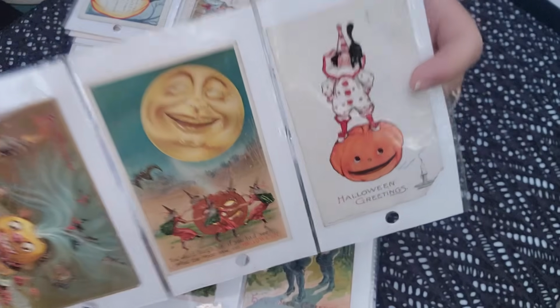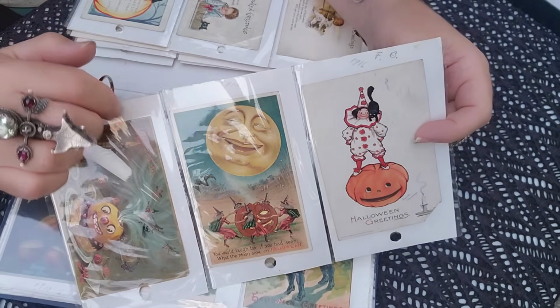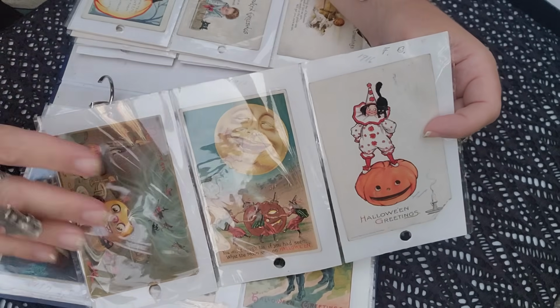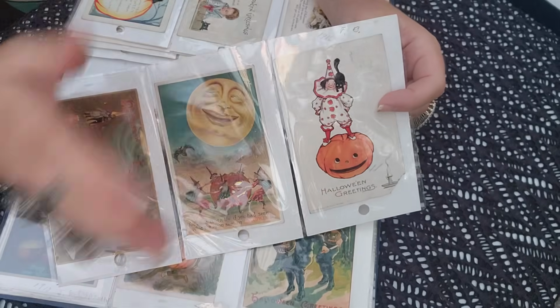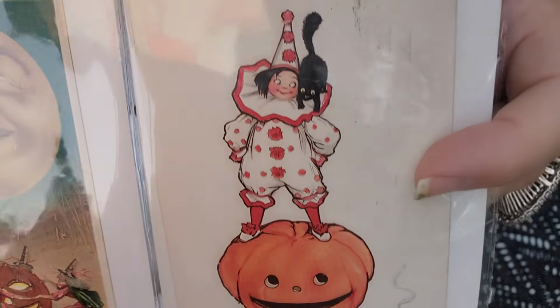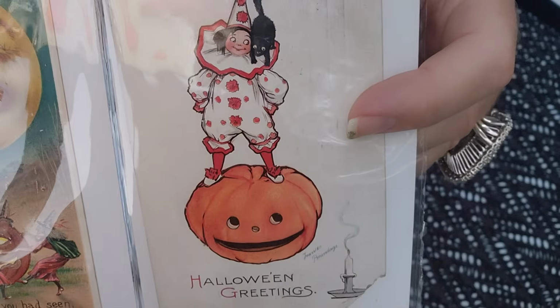To another advanced collector, they would say, oh, there's a little flaw, and that one would be worth $65. And I would say, is that life-altering? Is that something to fight over? No, it's most certainly not. And we all have our preferences with things.